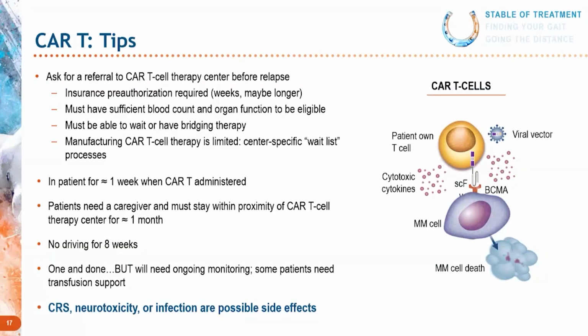And, as I was saying, patients are usually admitted a week to 2 weeks, very similar to a stem cell transplant. And really what's key about this treatment is you need a caregiver to stay with you, especially right after that hospital discharge. That's because there could be potential side effects that you might not realize you're having, but your caregiver can note that. So we actually do require that a patient has a caregiver with them throughout the process.